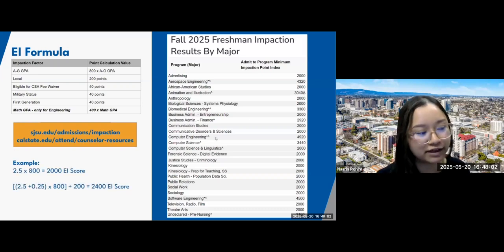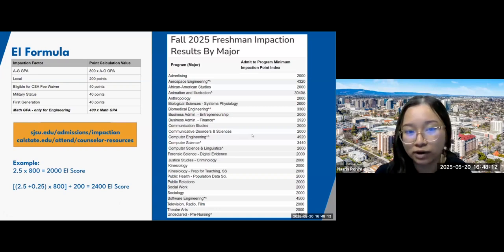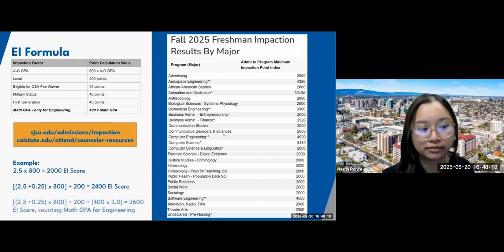So there's the example of the formula. So 2.5 times 800, the eligibility index score would be 2000. And then it also factors in other supplemental factors as well. So this is just dependent on your specific major and your situation.